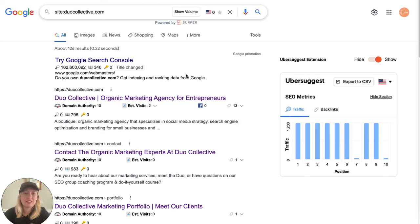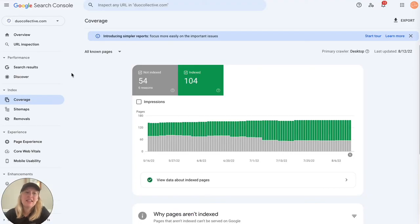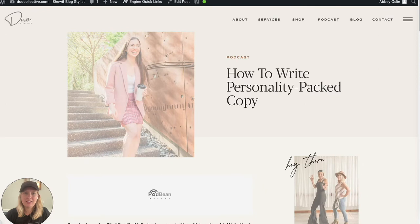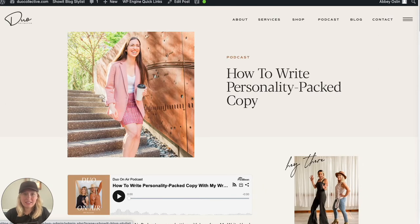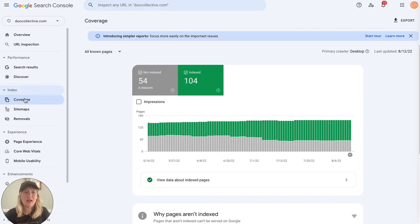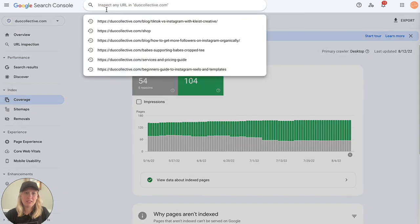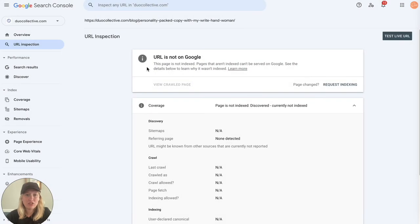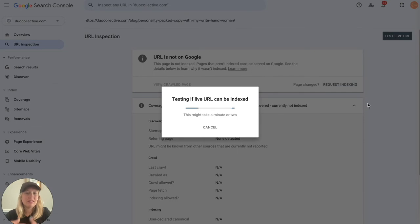Once you understand how much of your content you have indexed, the next thing you want to do is pop into Google Search Console. I just posted this blog post today, meaning that this blog post likely isn't on Google yet. So I am going to check by going up to this inspect bar, pasting in the exact URL of the page, and I'll be able to see right here, my URL is not on Google. Click this button, it takes a couple of minutes to process, but then Google will go ahead and add it to its queue so that the content can be crawled.